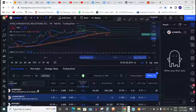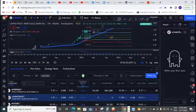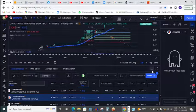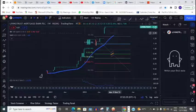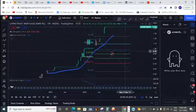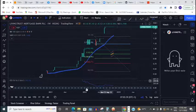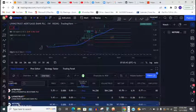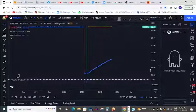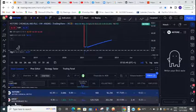Living Trust. This is overbought. Let me see. It's going up. This is overbought. It's still going up. Look at where we have entered around this level, this level, this level. Look at the trend. Went up nicely. That's overbought. I don't know this one. Let's look at another one.